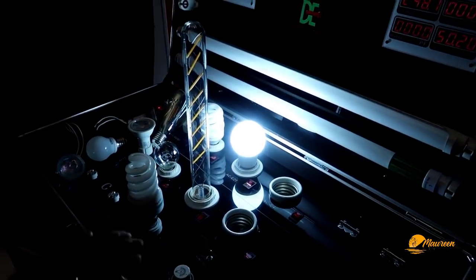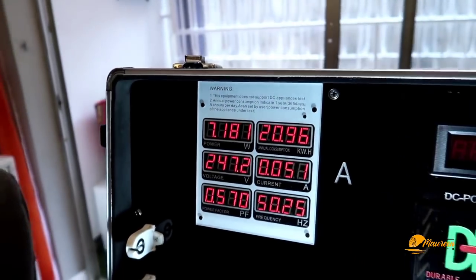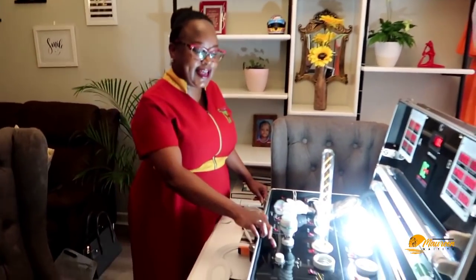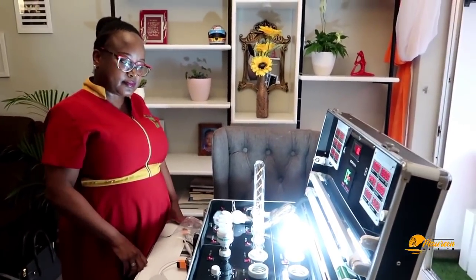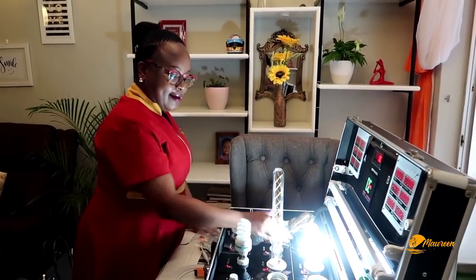This is a 7-watt bulb. No way, that is a 7-watt bulb. Wow, look at the intensity of the light. And that's just that one bulb. So it gives you that high intensity, compared to this 18, which is true. 18, that's high. And considering the many. And it's more appealing to the eye, honestly.